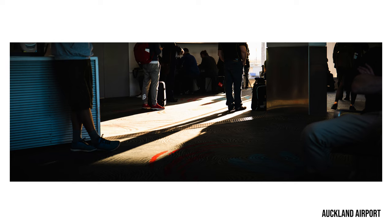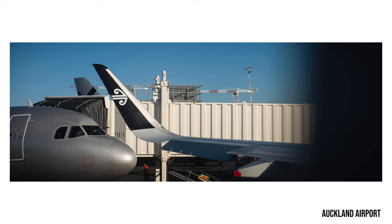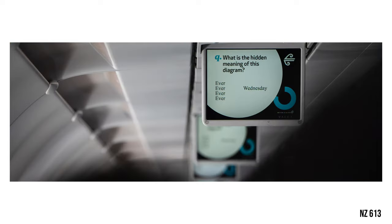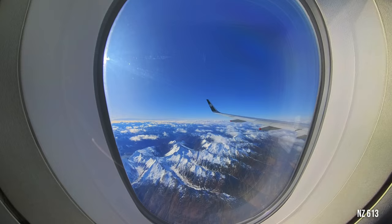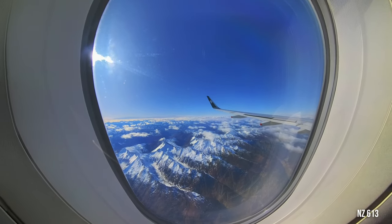We went to Queenstown, which is one of my favorite holiday destinations, and luckily for us, it is only a short 90 minutes flight. We have been to Queenstown so many times, but because it's such a beautiful and relaxing place there, we just love going back there every time we want to have a holiday escape.